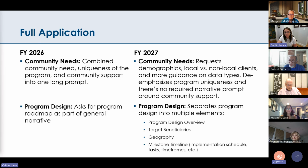Yes. Okay. I would just in the overview add identify the geography. And we're going to reduce the word limit a little bit. Yeah, and maybe, Steve, along the lines of what you just said, use the word identify instead of describe. Describe feels like you're going to have a lot to say. Yeah. Identify is a little more straightforward.